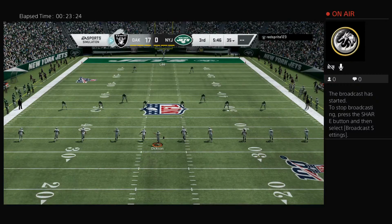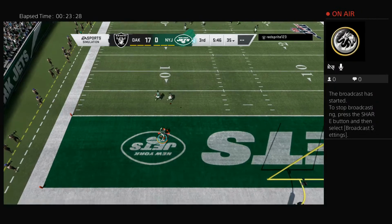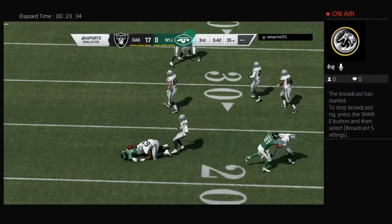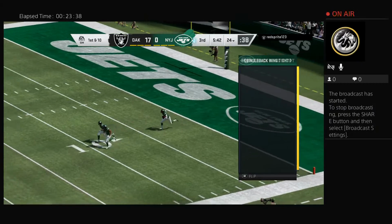Set now to kick this one away, and off it goes. This fielded a few yards into the end zone. And a pretty good return here. He'll be stopped just shy of the 25 at the 24-yard line.